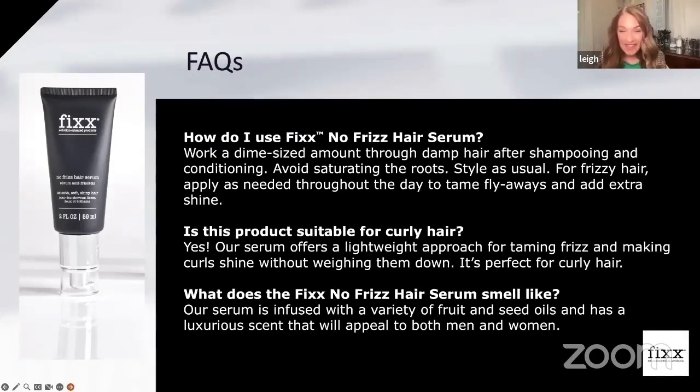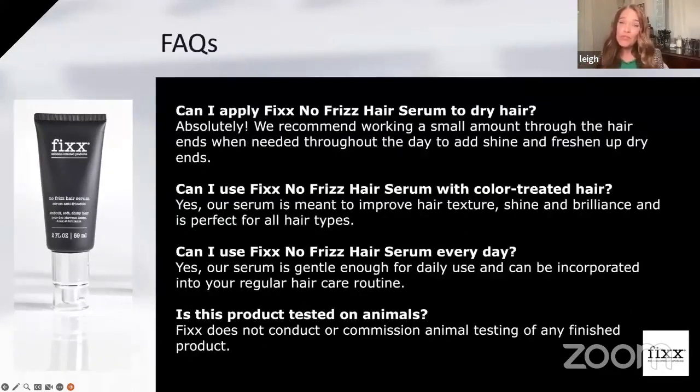What does it smell like? Well, it's infused with all of those fruit and seed oils that I just talked about, and it has a luxurious scent. I wouldn't say it's strong at all. It's just sort of a nice, clean scent. And if you used the No Frizz before, it is a little bit runnier as well. So you're going to notice that, but I feel like it goes a little bit farther as well as the one that we used to have.